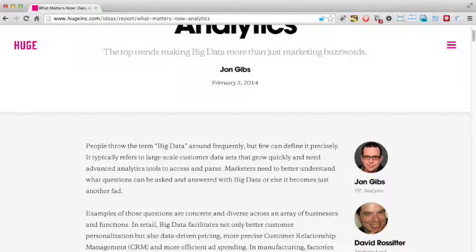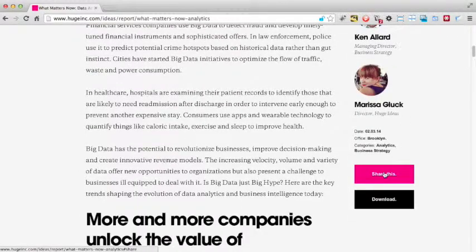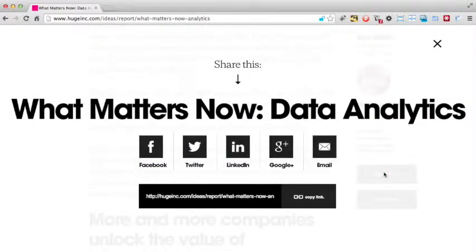Including author photos is always a good idea, as it makes it easier for the audience to relate to the writer. This share button is a nice touch. Many sites tend to overload their pages with sharing links, but Huge cleverly hides them in this menu, giving the user all the convenience of sharing, but without the clutter of having all those widgets and buttons.